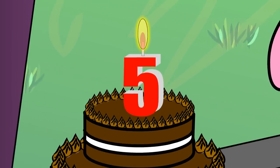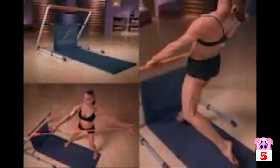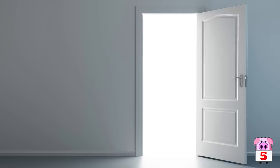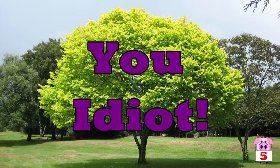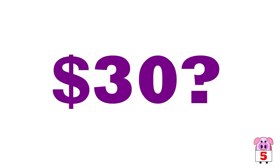Number 5. The Fluidity Bar. The Fluidity Bar is a horizontal bar that you hold while you do basic exercises. But it's not just any bar, because this bar is spelt B-A-R-R-E, so you know it's gonna be great. And don't even think you can get away with doing the same exercises holding onto the back of a chair, or a wall, or a fence, or bench, doorway, pole, or tree. No, you're an idiot for even thinking that. This bar comes with the power of hype marketing, which will sculpt, tone, and lift the shape of your wallet by dropping an incredible $20, $30.